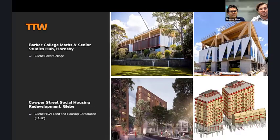And continuing on the schools as well, Barker College was recently completed, and we've also got a social housing project under construction at the moment. That's in Glebe. That's a CLT floor and wall system. So that's, like I said, under construction now. So it's also in the works.